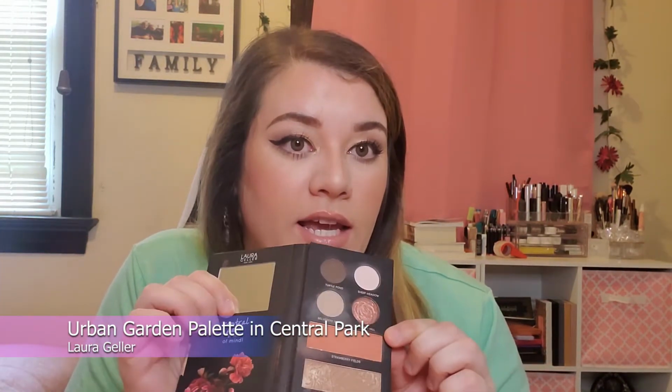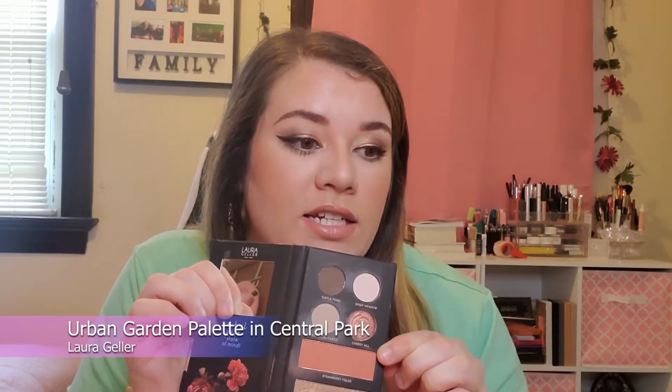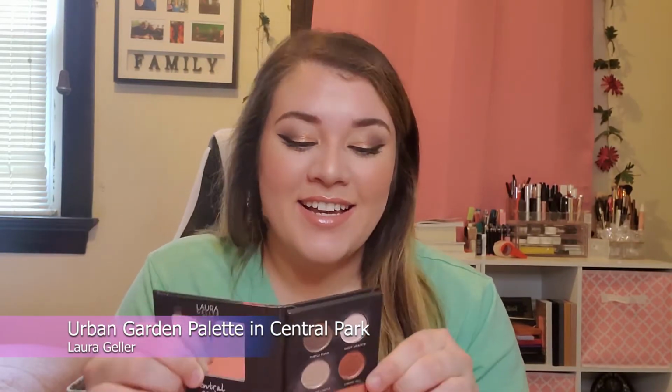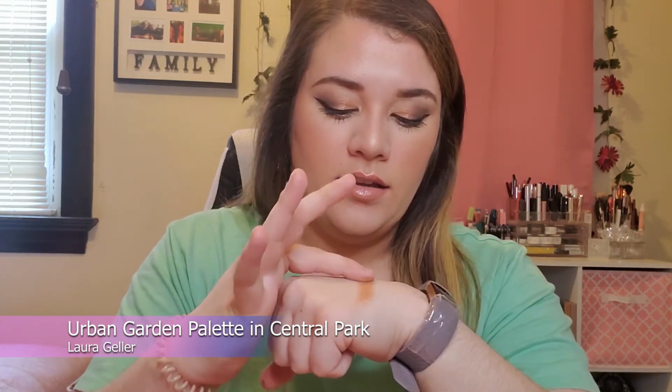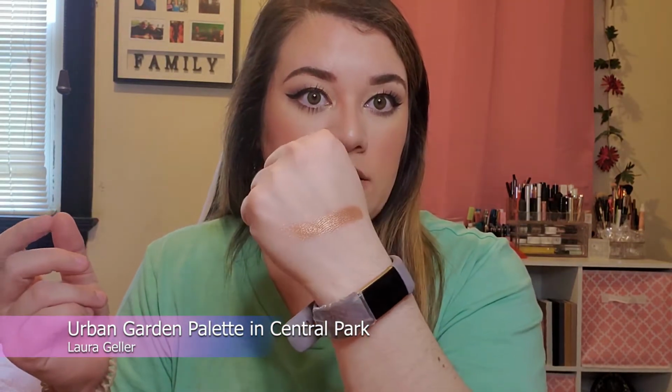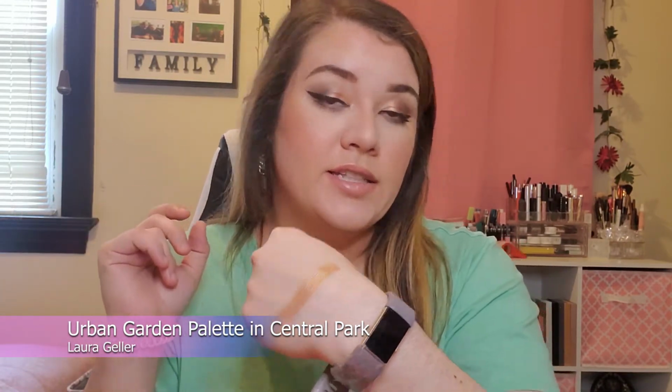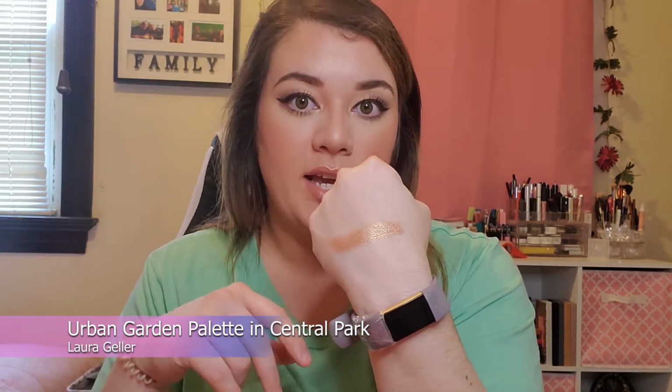definitely go in with a light hand, because if you have a very dense brush, you're gonna look like a clown. So definitely go in with a light hand. This is the highlighter right here. Definitely a darker shade. With a light hand, I could probably make it work on my skin tone. But this is definitely a better fit for someone with medium tan skin.